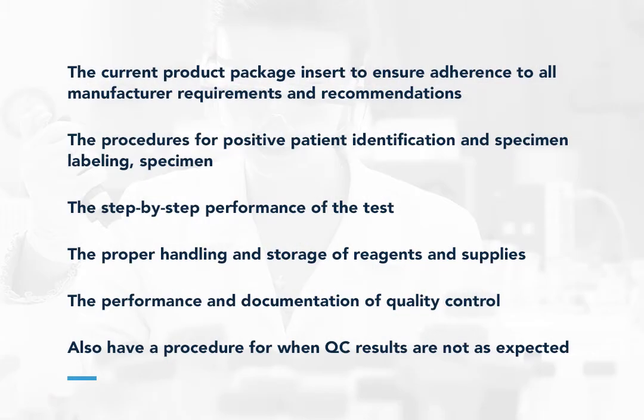This is a consequence of the fact that facilities performing only waived tests have no routine CLIA oversight and no personnel requirements. To ensure quality waived testing, it is recommended that prior to performing new waived tests, the employee should undergo the same thorough training as required for learning non-waived testing. The training should include reviews of current product package inserts to ensure adherence to all manufacturing requirements and recommendations made.